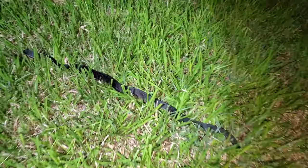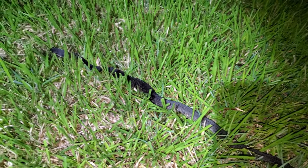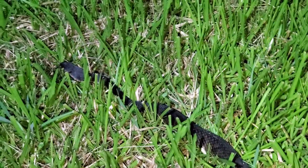We just road cruised this super skinny cottonmouth. It's a good size. It's a borderline adult, but I haven't seen an adult this size this skinny. So we'll just let it be and keep on going.